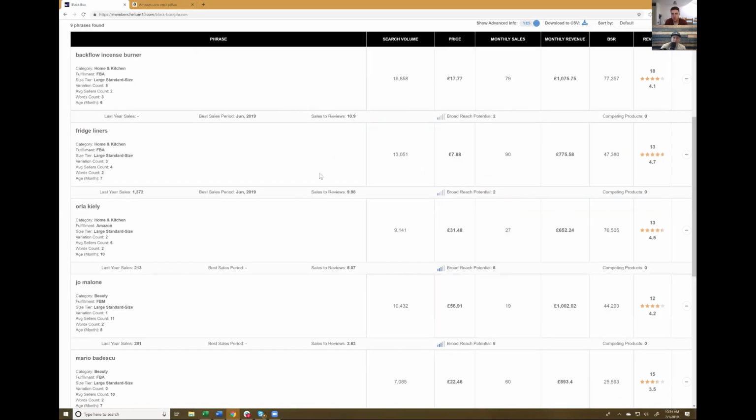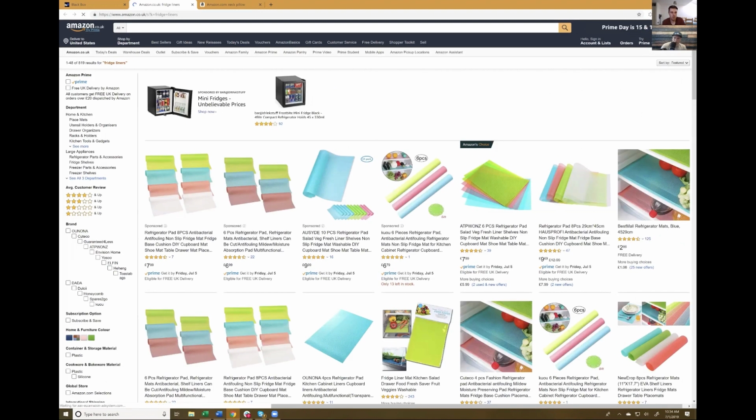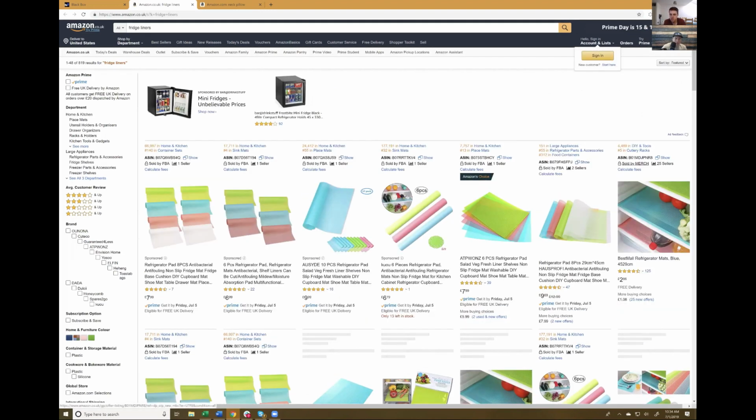So let's just go ahead and take a look at this fridge liner. I'm not even sure. I kind of have an idea what that might be. I'm assuming it's something that goes on the bottom of a refrigerator. So let's look. Okay, so here we go. So let's take a look right here. First of all, let's go to Amazon USA.